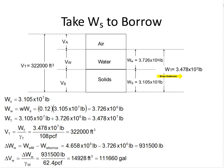The second thing is how much water do I need to add? So basically the water in the fill minus the water in the bar. So we calculate on the fill side 4.658 times 10 to the 6th pounds minus 3.7626 times 10 to the 6th pounds. And the net difference is 931,500 pounds of water, which comes out to be about 15,000 cubic feet or about 110,000 gallons of water. So it's a substantial amount of water we've got to add into that fill to make that specification.